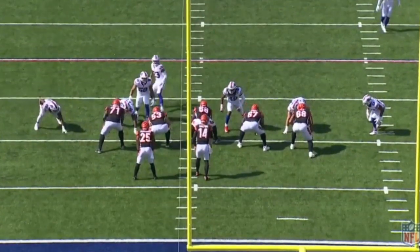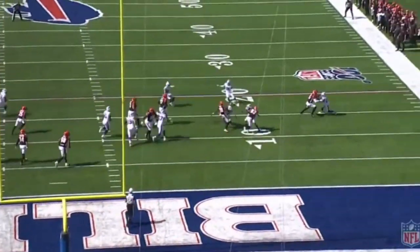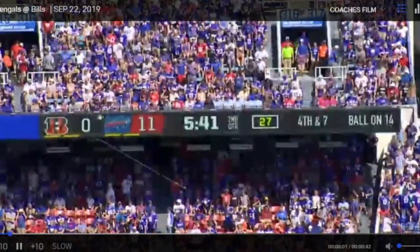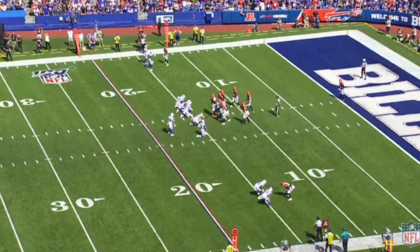So that gets us to the last drive of the first half. The Bengals come out and they come out swinging. All right, they're passing the ball. It's 2 minutes and 11 seconds left, so they're trying to score. They're trying to do something before the half. And they are able to get a first down.